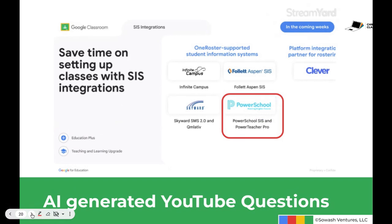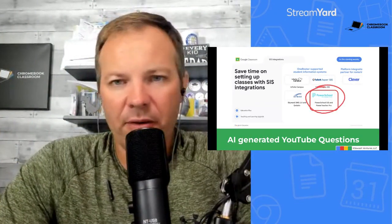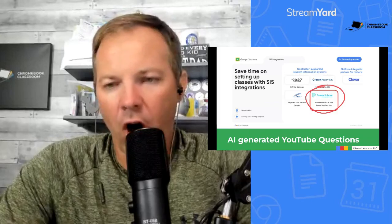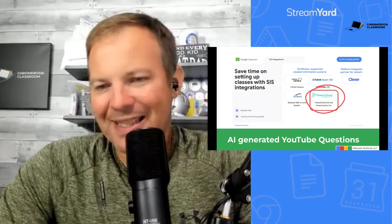On the more technical side, this is a pretty big announcement. Google is announcing support for OneRoster supported student information systems, which includes PowerSchool. This has been a gaping hole in Google's integrations with other tools. PowerSchool is the most popular gradebook and SIS system in the United States, and so it's very awkward not to have it included. It's not really a technical issue. It's more of a big business decision.